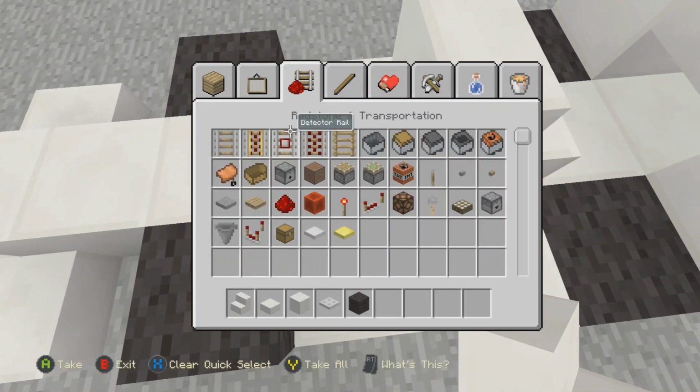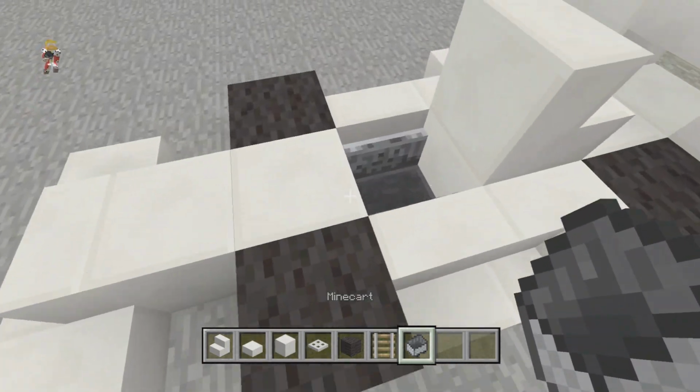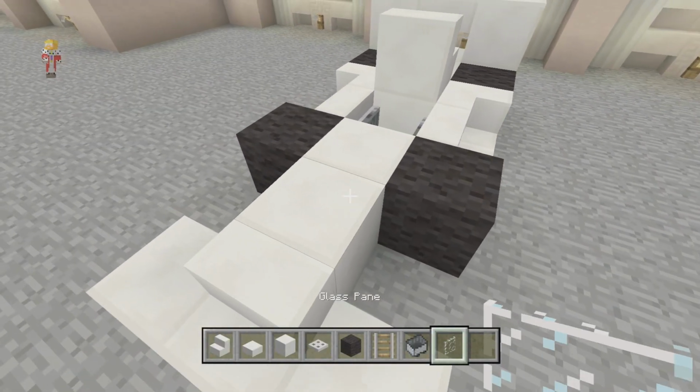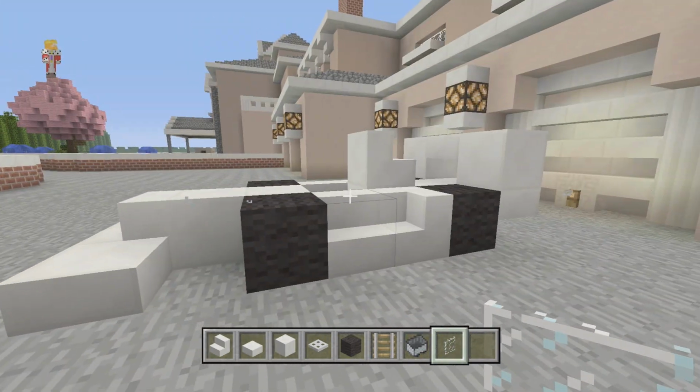You know what we could do? Let's go crazy. Let's go with a rail with a minecart in it, so you can actually sit in it if you wanted to. That's pretty cool. And then, would it look good with glass? No. That looks awful. I hate it.